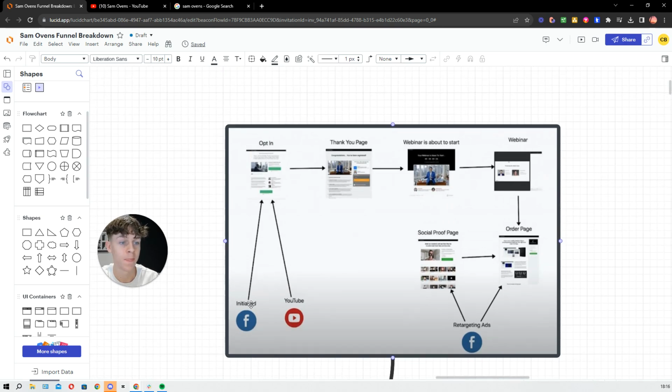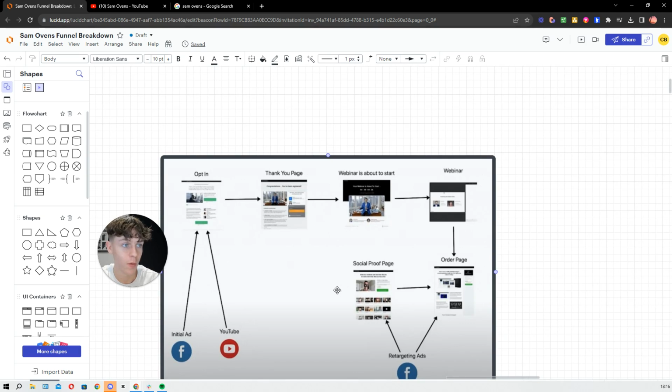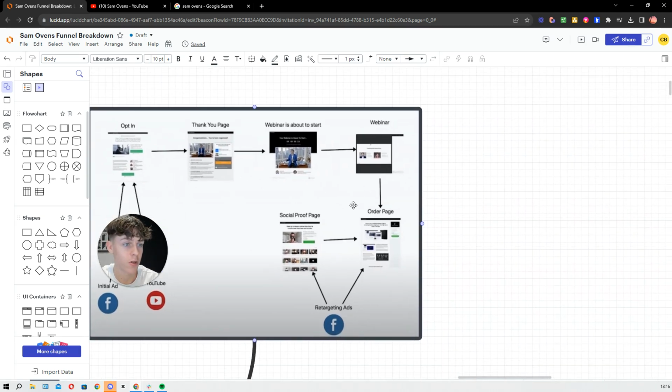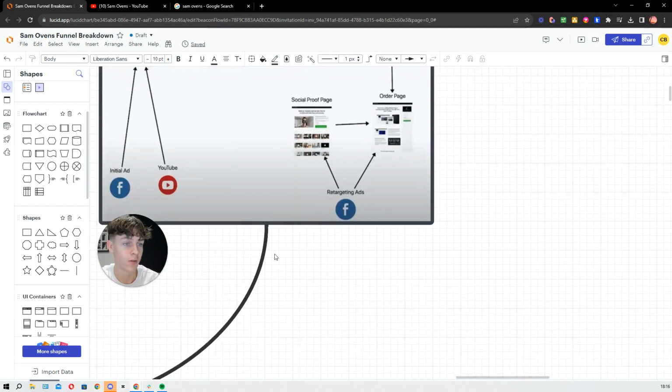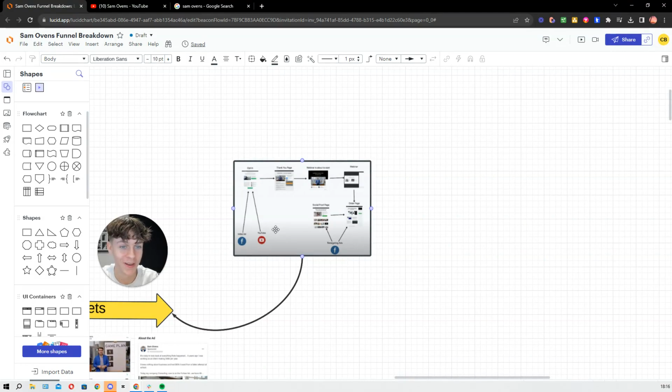But basically, these two platforms ran to an opt-in page. You register for a webinar. Webinar's about to start. I'll be going over the process of the webinar and the actual structure, social proof, order page, and then retargeting ads. So that is a basic summary, but there's a lot more to it, and you do not want to miss this.